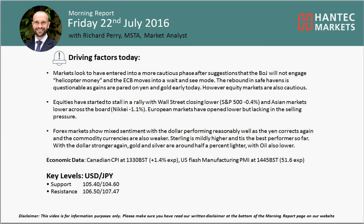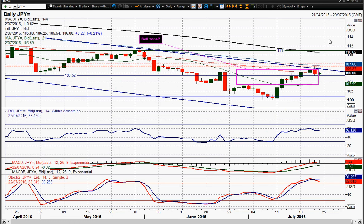We're going to look at dollar yen now, and we have finally seen a sell signal. We've had this strong rally which actually went almost 750 ticks from 100.002 on my chart to 107.47, almost 750 ticks.